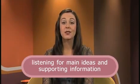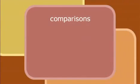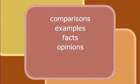Well done. Now let's move on. Now we're going to talk about listening for main ideas and supporting information. This is important to test your ability to identify and understand the relationship between ideas, such as comparisons, examples, facts, opinions, cause and effect. Here's an example. I'm going to give some information about sport. Identify what my main idea is and what information I provided to support my main idea.